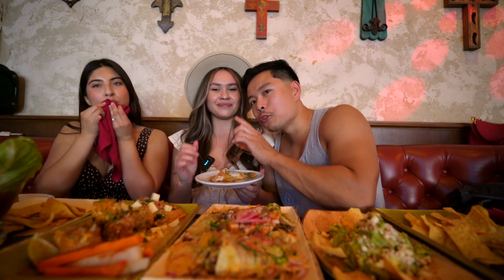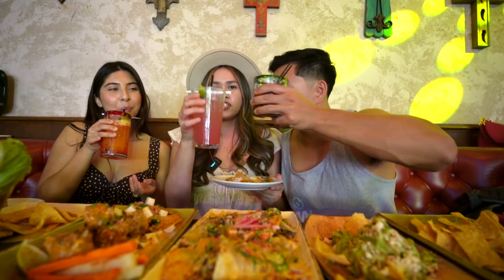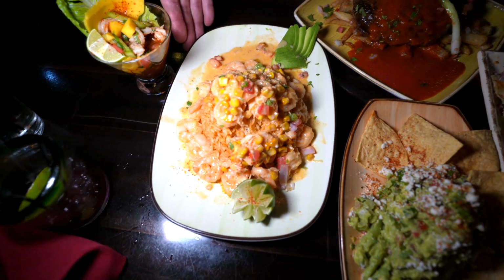You know what this place is known for. Spicy wings, and we got the drinks, the cocktails to pull it down. So salud guys, cheers. Cheers. Salud. Cheers. What we have here is our habanero shrimp, served over rice.